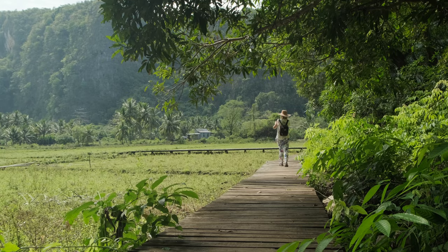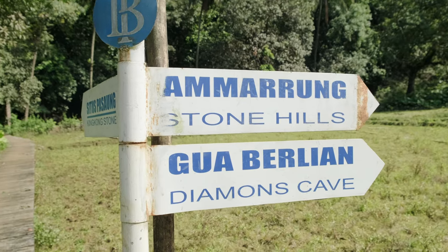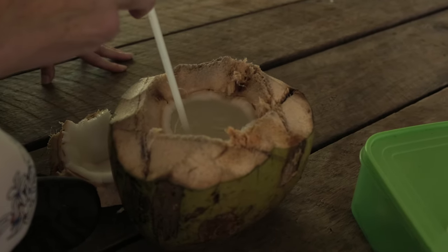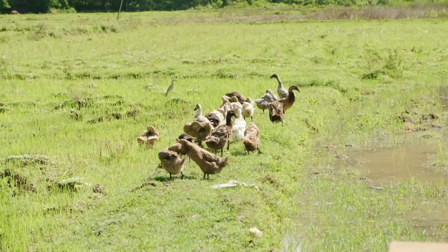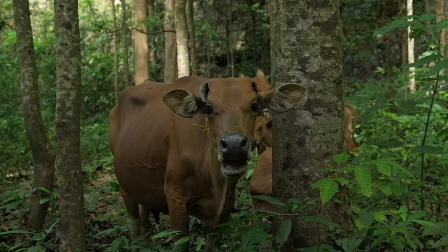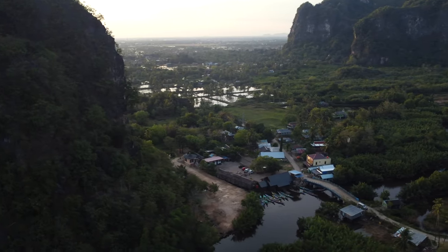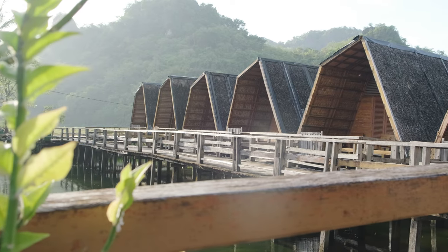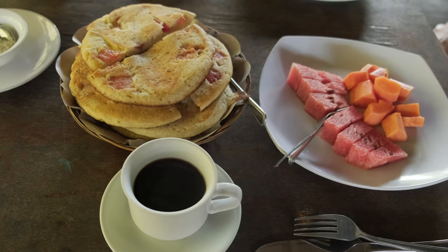Where you can stroll along wooden pathways, marvel at stunning caves and landscapes, and replenish your energy with fresh coconut along the way. Back in the village, you can spend the night in a cozy cottage where in the morning you will be treated to a delicious breakfast of pancakes and fruits, courtesy of the friendly cottage owners.